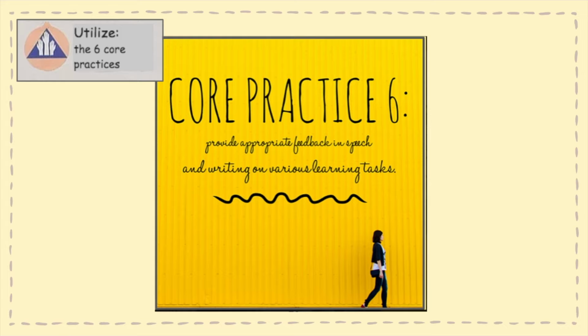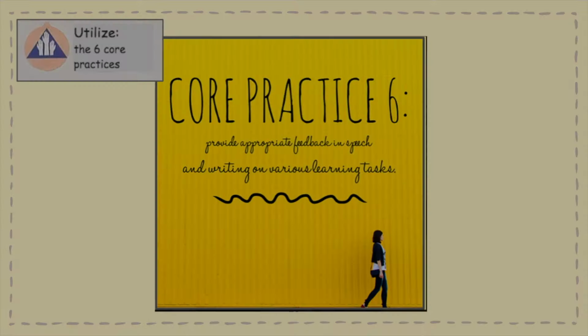Okay, so those are the 6 core practices in a nutshell. And again, if you want more information, you can email me or you can just Google the 6 core practices. And I promise you, you will find lots of great things.